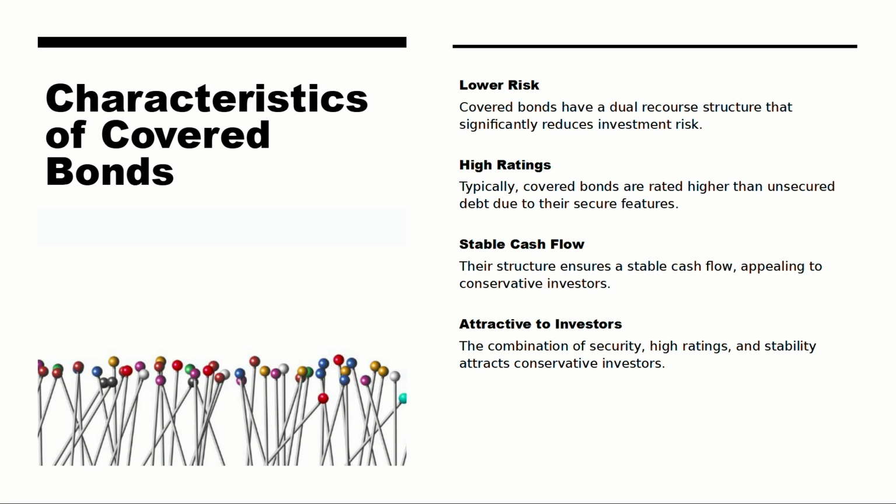Stable cash flow. Their structure ensures a stable cash flow, appealing to conservative investors. Attractive to investors. The combination of security, high ratings, and stability attracts conservative investors.